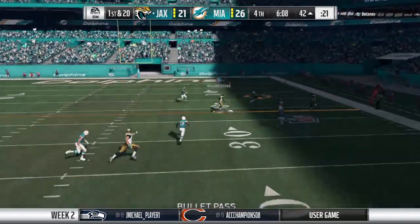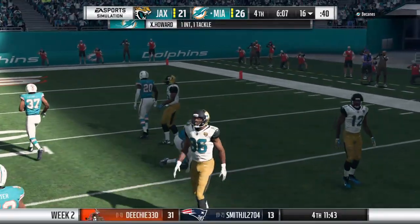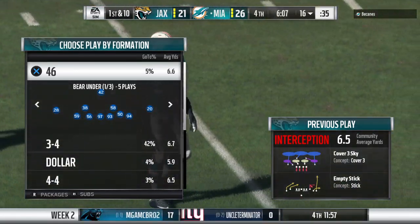Operating from the gun, Schmidt. Into double coverage, and it's intercepted. Picked up by Xavier Howard. And a big turnover there as his guys will get the football back.